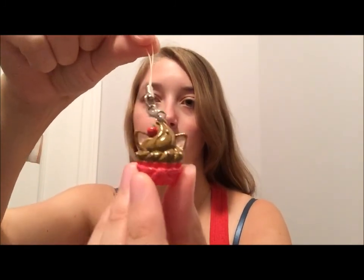Oh my goodness. It's a little cell phone charm, and it's this little guy. Oh my god, it's so cute. It's a little chocolate cupcake with ears on it. I'm not sure which cat this is supposed to be. I don't know if there were any brown cats in the Aristocats, but he is adorable and I love it. Okay, next thing in this bag.